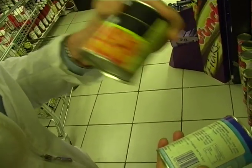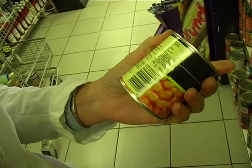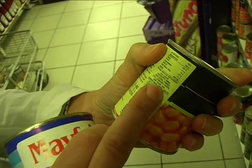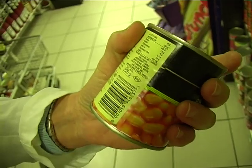But if you take traditional baked beans, look at the ingredients there. We've got tomato sauce, which is tomatoes, water, cane sugar, modified starch, spices. Not as great. Better to make your own.